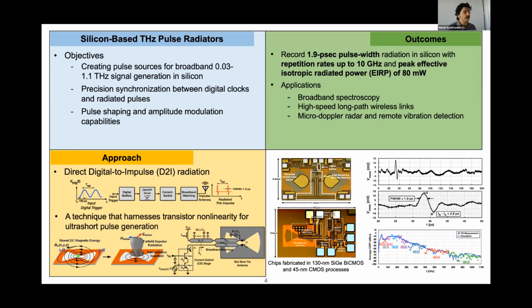These systems are based on a very simple fundamental principle: if you have an inductive antenna, and if you store a DC current in this antenna, then you can use a transistor switch to suddenly disconnect this current, and then this stored energy will be released into radiation. So we developed an architecture based on this principle to turn digital edges into radiated terahertz pulses. Here on the right figure, you can see some of the chips that we developed based on these ideas.